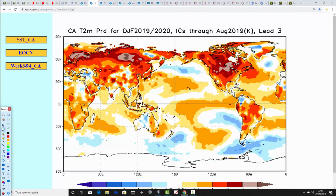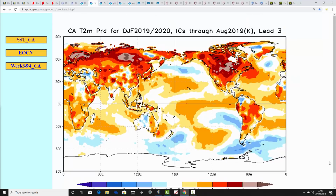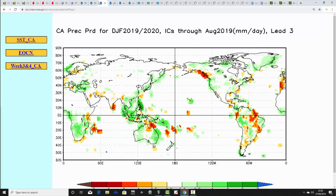Temperature anomalies actually quite substantially above average. So the scale is down here. It's between around 1 and 2 degrees above average, with Patel Peng's analogues definitely going for a milder than average winter. That's the first model, of course, that we've seen so far, but it's going for a definitively mild winter pattern. I think precipitation-wise, a bit of a mixed bag.